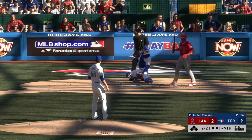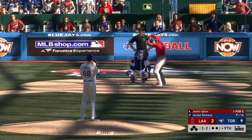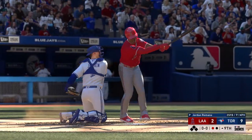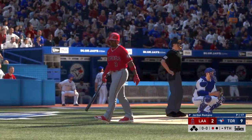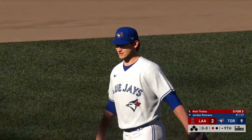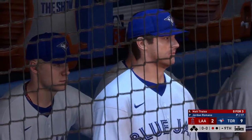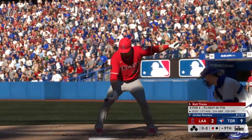And it's fouled away. Now the pitch. And a swing and a miss. Good pitch there for the first out here in the 9th. The first baseman, number 23, Matt Thaiss. So digging in now, Matt Thaiss.